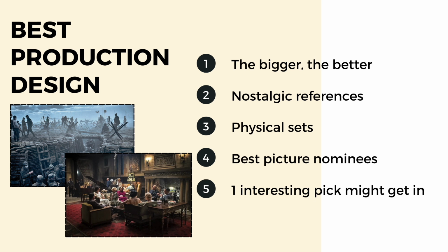The thing about Best Production Design is that the biggest, grandest, handmade sets tend to be the better bet, especially if it's a Best Picture nominee. Bonus points go to films that recreate nostalgic or period piece sets that maybe a Gen Xer or Boomer might have grown up with. Bonus points if it's Hollywood related. I feel like this branch tends to be among the most nostalgic and self-indulgent, no offense.